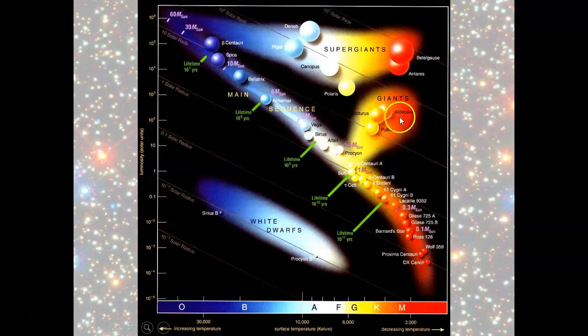For example, the star Aldebaran. Aldebaran, which we've had on our constellation quizzes, is pretty much an example of what our sun is going to be like in, say, about 5.5 billion years, as is the star Arcturus in Boötes. So these are in what we call the red giant branch. This is a branch that has left the main sequence, and we're going to talk about exactly what's going on there in a future discussion.